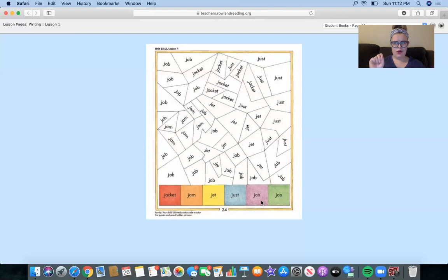But one difference between the purple word and the green word is the middle sound, the middle letter. So don't get tricked up. All right, let's blend this one. J-A-B, let's blend it. J-A-B, jab, jab. Okay, jab. Now, look for the A in the middle of jab before you color it, so you don't color the wrong ones.